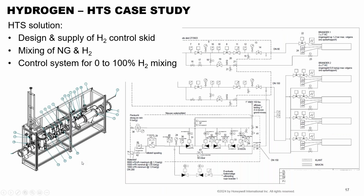Next is another case study. This was for a combined heat and power system actually in Belgium. We originally sold a turbine exhaust gas reheat system, so HC airflow line burners for natural gas, and the end user came back to us. So that was sold in the 90s. The end user came back to us about 10 years later. So this is 15 years ago maybe.